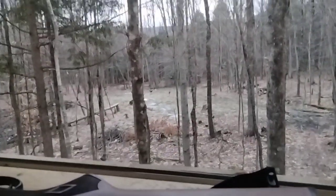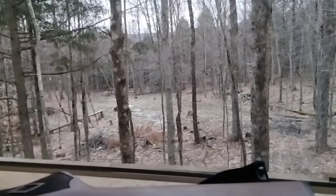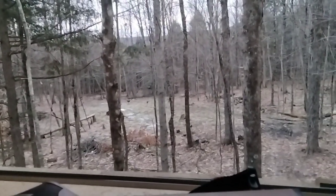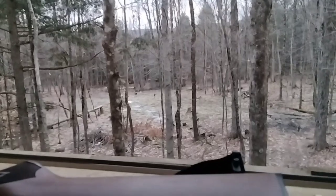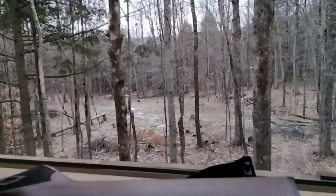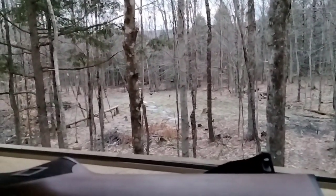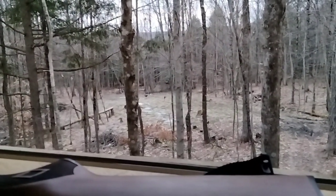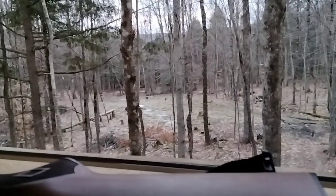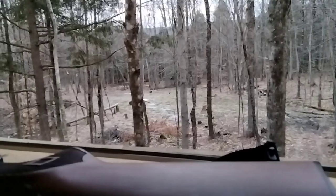Well, guys, we had him howling a few minutes ago. Nothing yet. We're playing the turkey call, just like there's turkeys out there feeding in the field. Hopefully that'll be more natural to them and they'll come on in. That's what we're hoping for anyway.